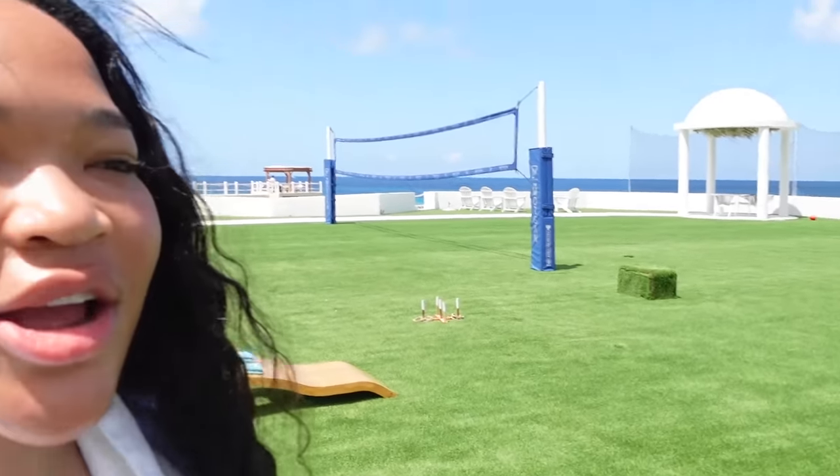Y'all, so we just got done with our massages, 10 out of 10. And you come in this back part right here. Oh my God, I probably look a mess. I was asleep. But yeah, it's a whole backyard over here. Why do they have a freaking petting zoo? They got a petting zoo.